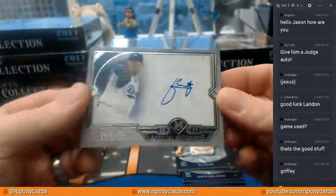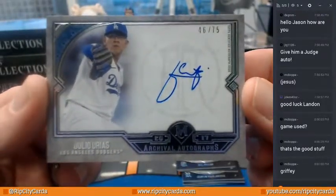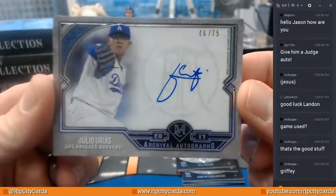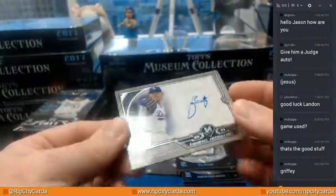And an autograph. 46 out of 75. Los Angeles Dodgers. Julio Urias. Only 75 exist on Earth. And now, one of them is yours.